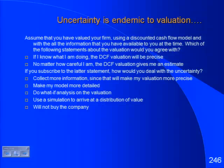Or you're the type of person who says, if I'm not absolutely certain about what the value is, then I will never buy the company. In which case, you're never going to buy a stock, because the reality is when you value a stock, no matter how much work you put in, you're going to be uncertain. So let's look at the 5 choices. Let's go item by item.